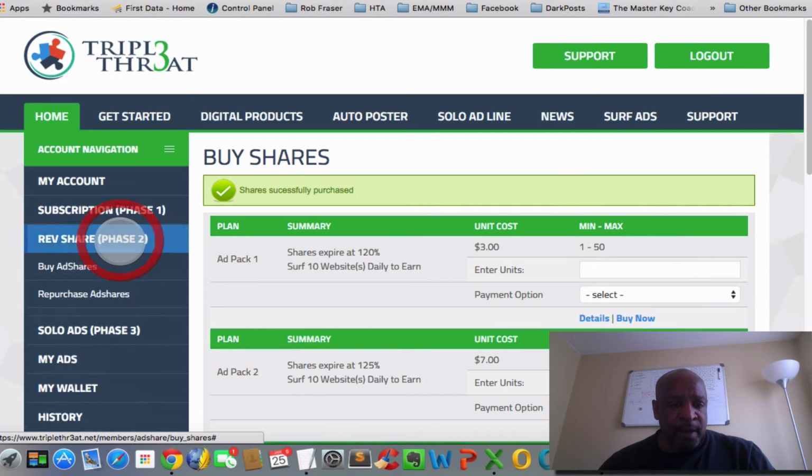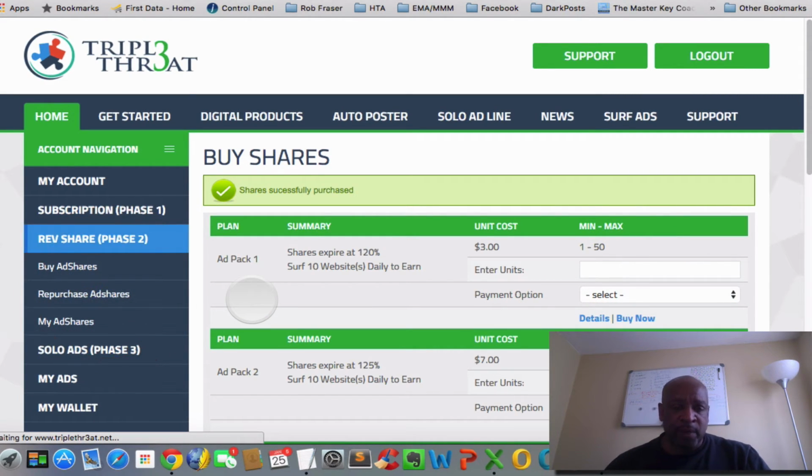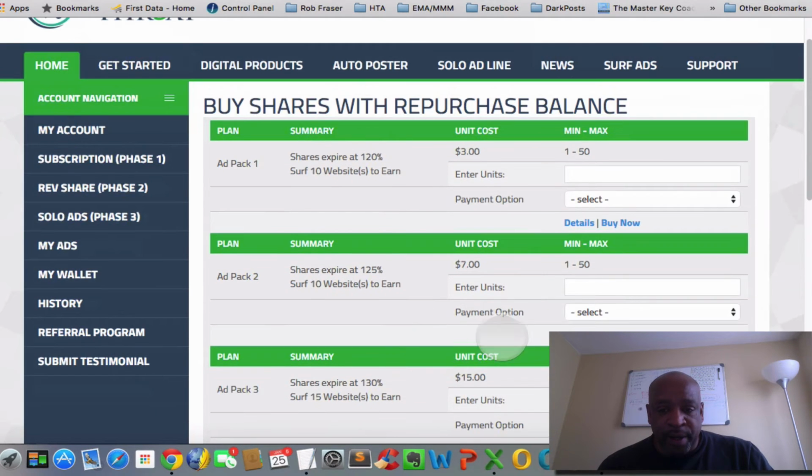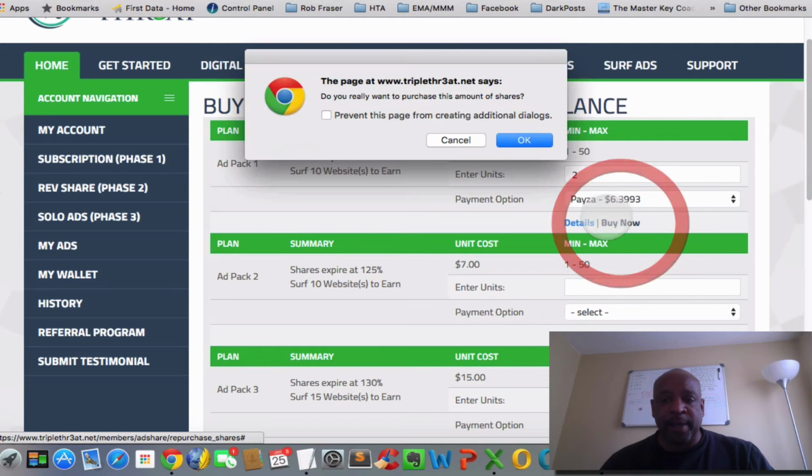Now let's go into the other account, my repurchase ad shares account, and we're going to purchase some more. Love doing this. It's like a game for me. I'm addicted to it. I love coming in here, buying shares, and then seeing how it's growing and how exponentially this thing is growing. It's just incredible. All right, so now we're here. Let's see if we got anything to buy. 7, no, but we can buy two 3s. So I'm going to go ahead and buy two $3 shares. I probably could wait until that turns into 7, but I'm going to buy some shares because, like I said, I like to have my money in the system making money for me. Okay.